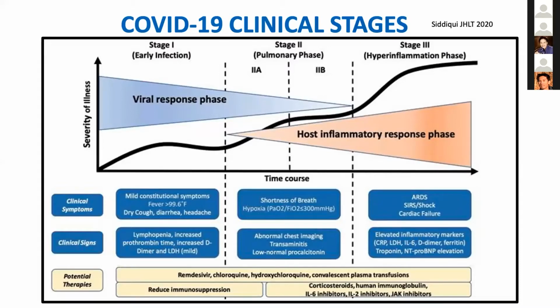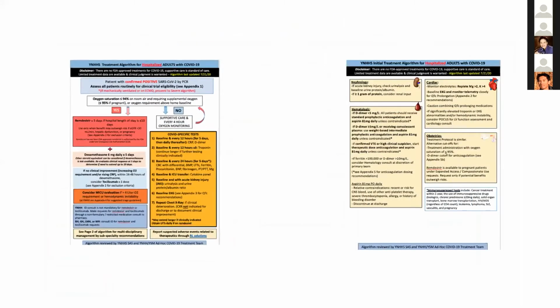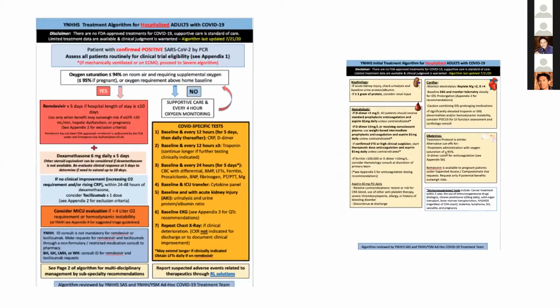Awareness of this pathophysiology and clinical staging of COVID-19 can assist in the clinical decision-making with regards to choice of therapeutics or intervention. Antiviral therapy is preferred to be given early in the disease course, while immunomodulatory agents have a role once the patient hits the inflammatory response. At present, there's no US FDA-approved treatment for COVID-19, and supportive care is considered the standard of care.